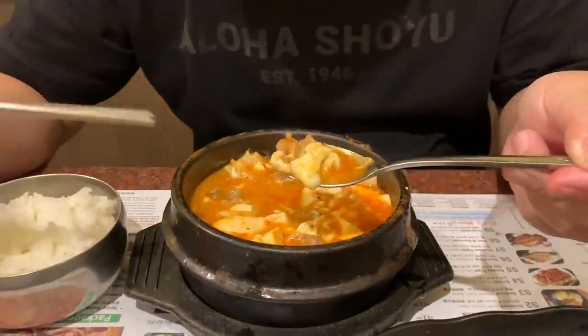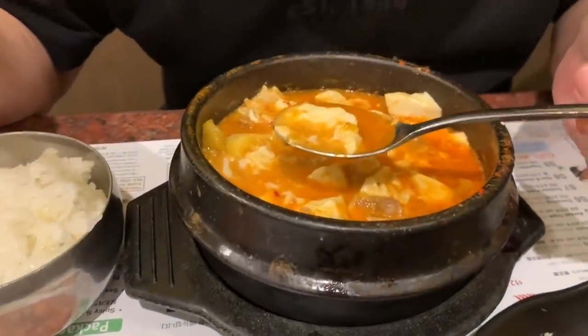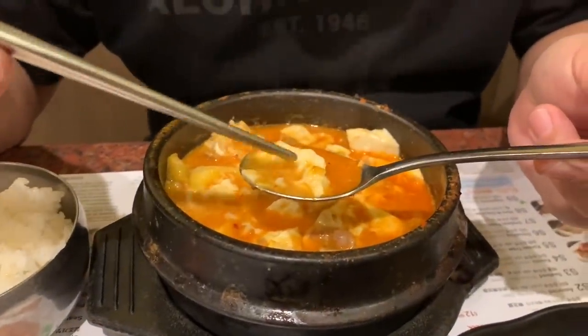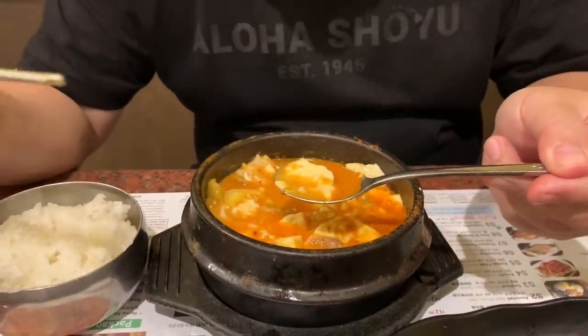I'm going to try out this tofu soup. You see the pork inside of it. Yeah, the tofu here is silky smooth, very soft, and even though we got it mild, I don't say it's mild, it's like a mild plus. It's got a little bit of heat to it. I like it though.